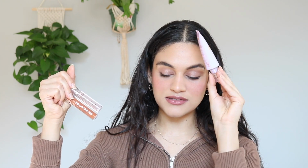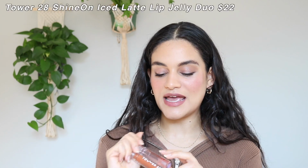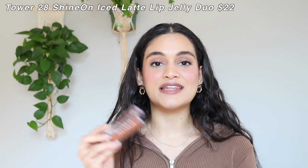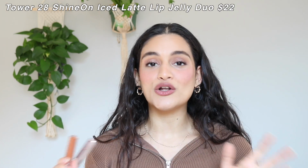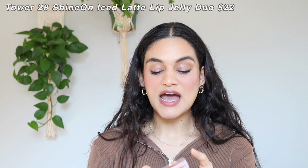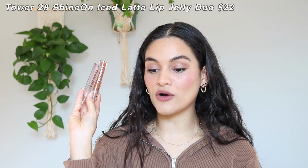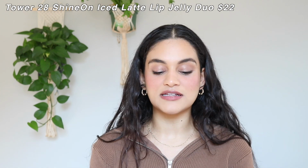I already shared these in my last Get Ready With Me, where I did a first impressions on the Tower 28 tinted moisturizer, but I also got the Tower 28 little lip duo that they have. I think that the Tower 28 lip glosses are so adorable. They are so cute. I wish I liked them more than I do. It was only $22 for the two of them, plus obviously the discount.